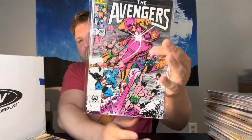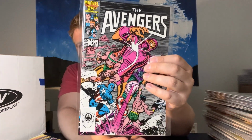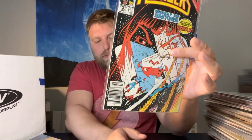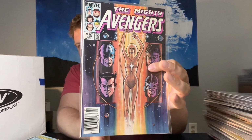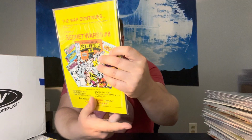I got some Avengers books here. Avengers 268. I forget what this is, but it is a minor key for the Kang stuff. But you know, I forget. Avengers 260. First cover appearance of Nebula. Newsstand copy. Solid book for $1. Really nice looking copy too. Avengers 255. Just a really cool Monica Rambeau cover. Another one of these, 264.